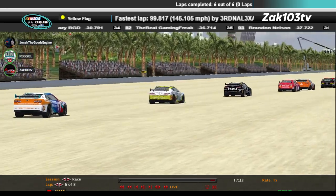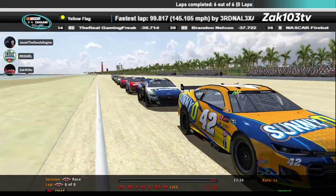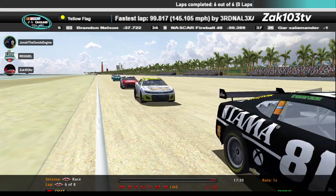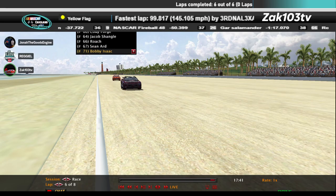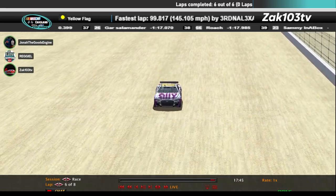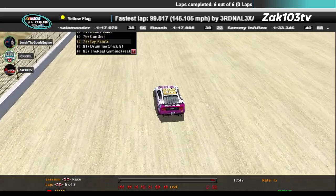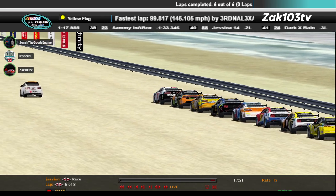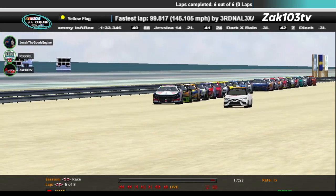All right, Reggie is 19th with heavy damage, and he was connected to the 121. Yeah, so quite a few cars, quite a lot of damage. The 89 is going to pit road after being involved in that accident. So this is big for Joy Paint's leading these laps. But let's talk about these cars in the top five. Sean Ard beat Chef Squid to the line.